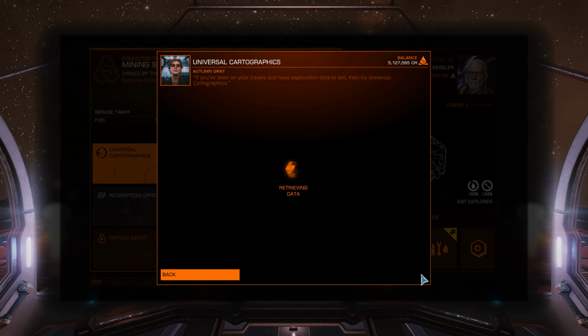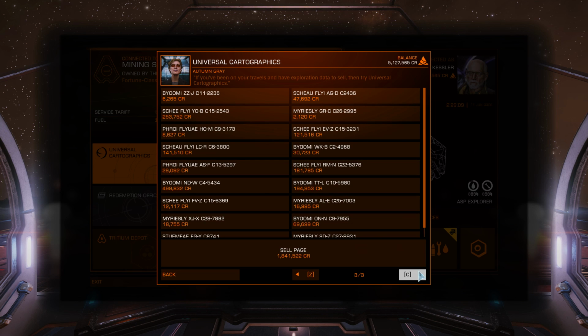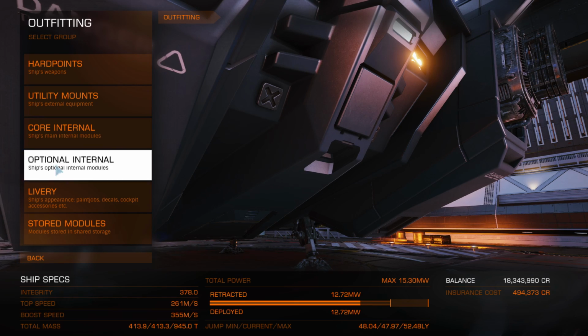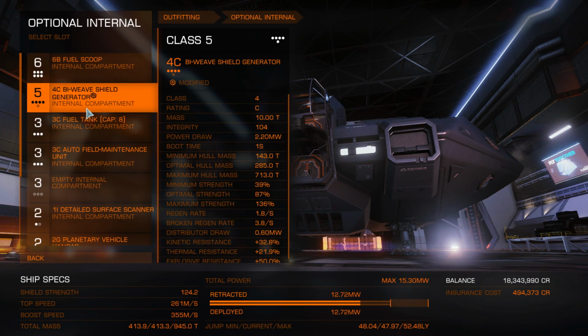Remember, if you lose your ship, you lose any cargo that was on the ship, but, well, this ship's not carrying any cargo anyway. You don't lose your engineering materials, so that's good. But you do also lose all of your navigational data if you haven't managed to sell it at a cartographics office, which is why I'm selling it all at the very conveniently located cartographics office on this very conveniently located fleet carrier. Next, I'm going to strip this ASP Explorer of anything valuable and sell it off at the shipyard located on board this extremely conveniently located fleet carrier.